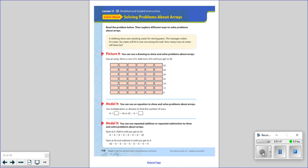Brayden? Stack them higher. Just like a bookshelf, right? You might have one layer, and then you can stack another crate on top, and another crate on top, and another crate on top.